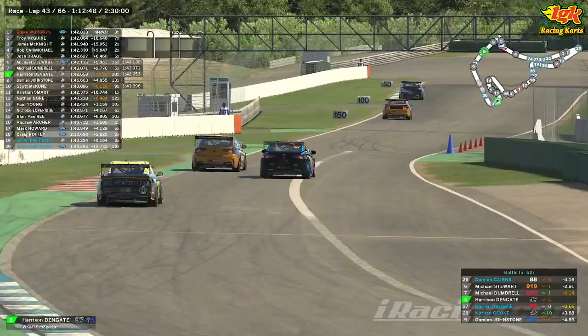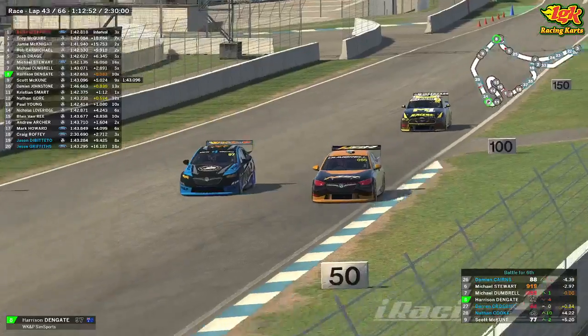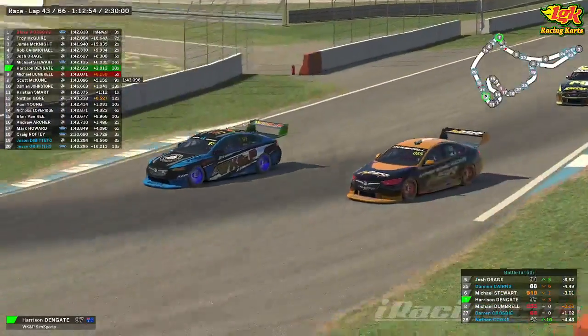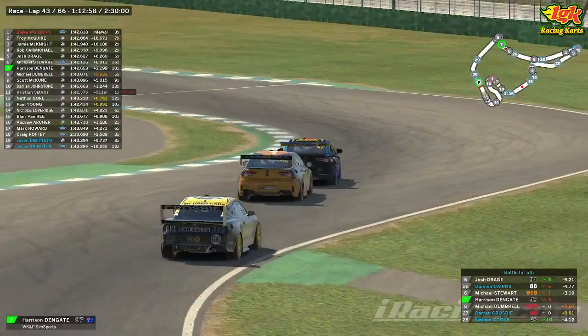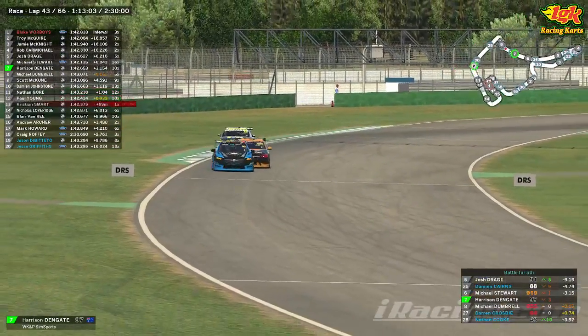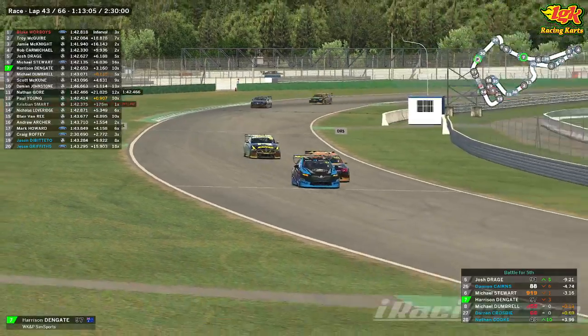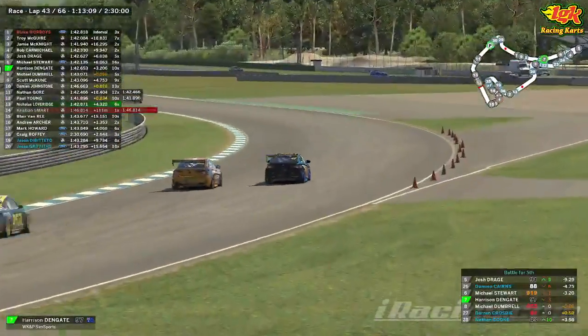He's definitely on the charge, Harrison. He's having another look. Will he go? Yep, he's going. Dengate coming in there. That's good driving. And the respect from the guys like Crosby and Stewart as well. Someone sticks it up the inside, you just give yourself that little bit of extra space, make sure that you're alive and keep going. Because like we said, there's still another 23 laps to go here.